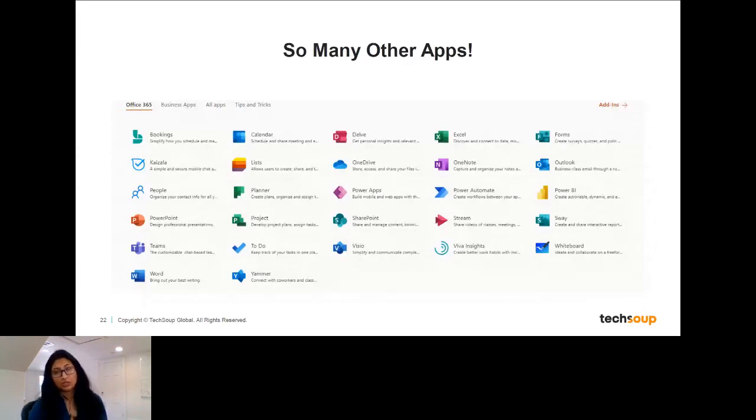So I would really encourage you all to explore them in your Office 365. If you log on to office.com, you can see all of the apps that you have access to. The other one I'll just plug really quickly is Forms. So these are really helpful for quick surveys, for quick data collection. These tools are available to you, and you don't have to necessarily get other subscriptions. You are already getting it as part of your Office 365 or Microsoft 365 solution.